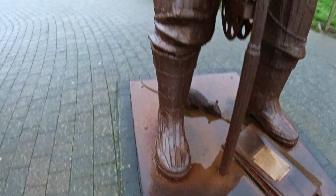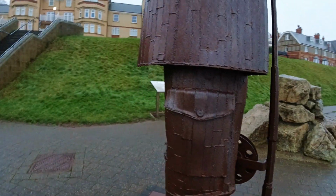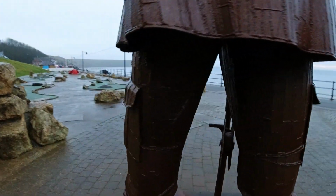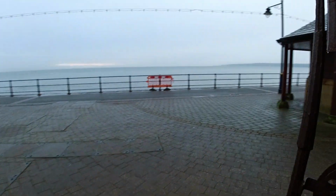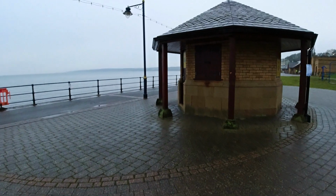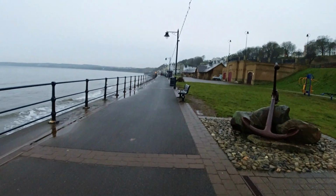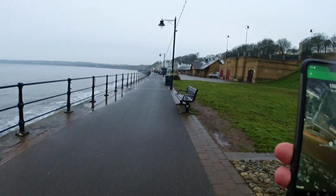I'm guessing it's something to do with the plates. But as I say, this isn't what I'm here for. But if you happen to get to Filey and you're good at those kind of puzzle type caches, this might be something you'd enjoy doing. Let's have a quick look, see how far away we are.